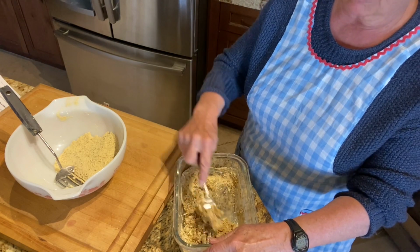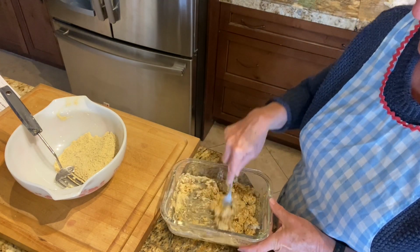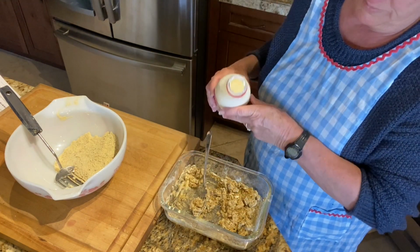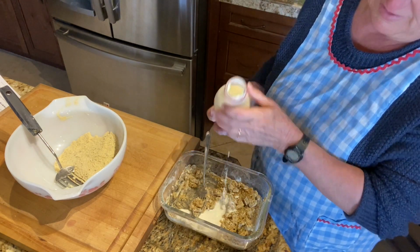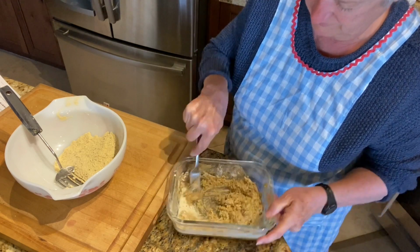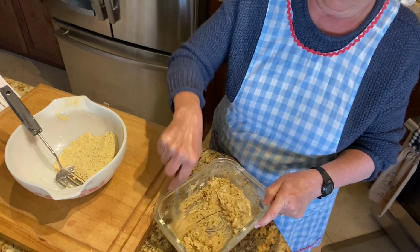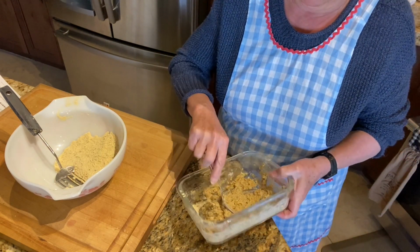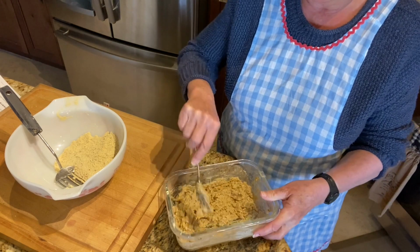And this milk is really rich in butterfat. This is Azure Standard, Alexander Valley Farms, Alexander Family Farm, and I love this stuff. And since I'm making it up, I don't know how much milk I need to add. I'm just going to add it until it looks right to me.